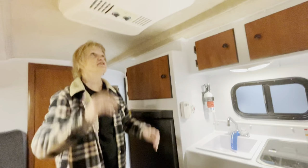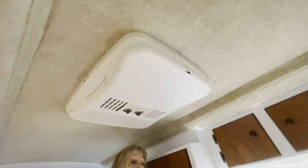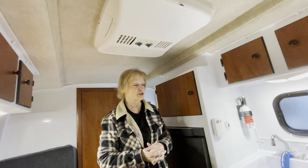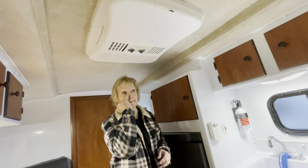Above my head is your air conditioner. This side here, which is the black side, is fan only. That fan only, you can use on the 15 amp adapter. The blue side, which kicks your conditioning compressor in, is the side that you cannot use unless you're hooked into your 30 amp service. Any questions on that? No. Okay. I won't be using that for a while.